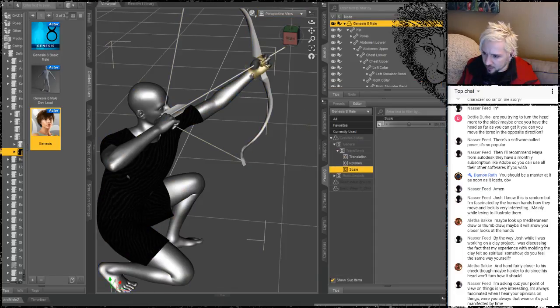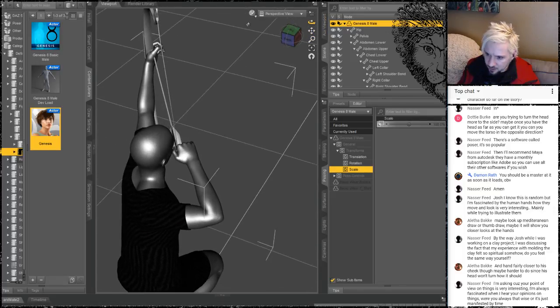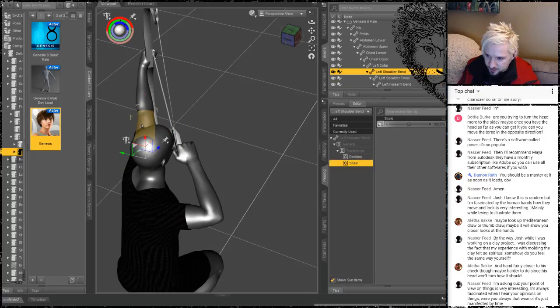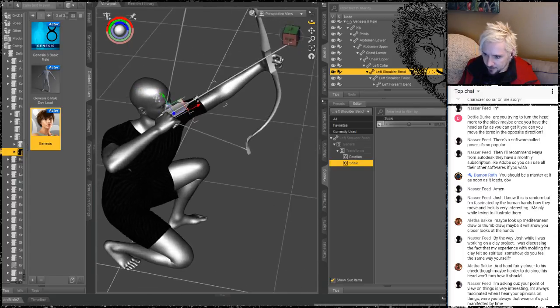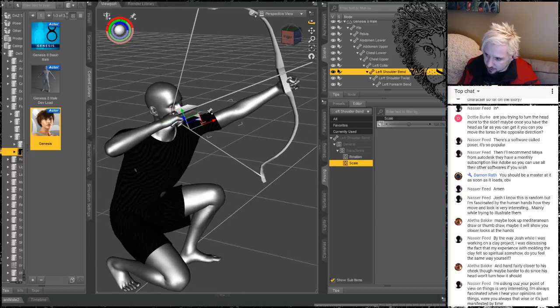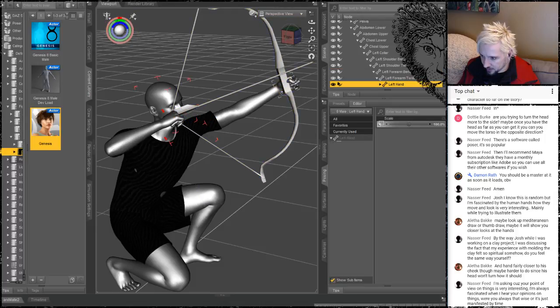Okay. This hand needs to be moved down. And I can move it by rotating the sky. So close. Definitely feeling more natural. Hand isn't quite where it needs to be yet, but I feel like we're getting close.